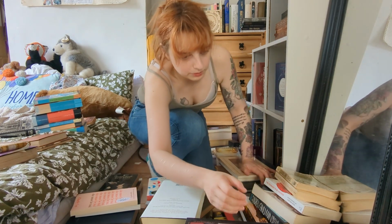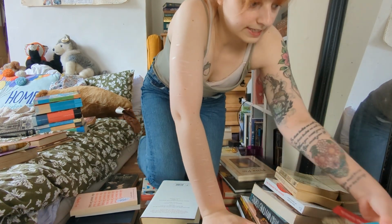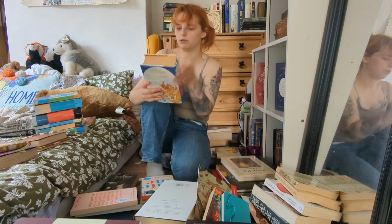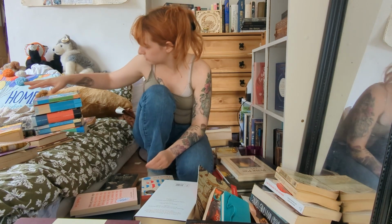There's the last Harry Potter book. I can see you. Come here. That one is... No, it's chunky. I forgot how chunky the Order of the Phoenix was. My Harry Potters are all there.